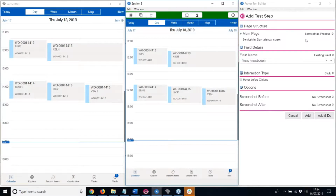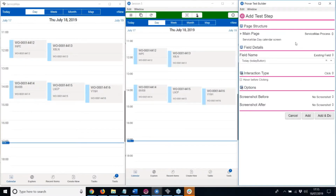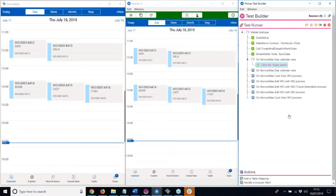In this case, Provar's waking up and telling us all about the metadata it understands. So straight away, it's saying this is ServiceMax. It's telling us this is the ServiceMax day calendar from the perspective of understanding what it is. If I'd wanted to, I could just hit the drop down and you'll notice all the other fields are actually there. None of that is set up by me. It's set up because from metadata within Salesforce, we understand the ServiceMax pages. That's within ServiceMax configuration within their objects. So that's great. We understand how we can start authoring.